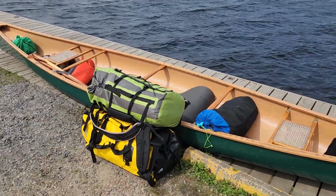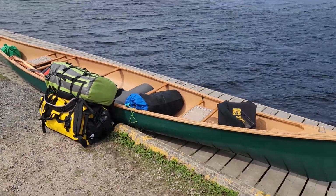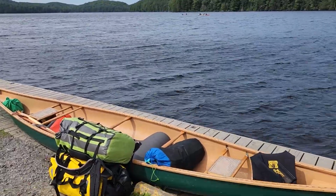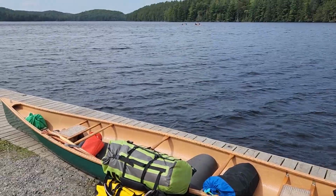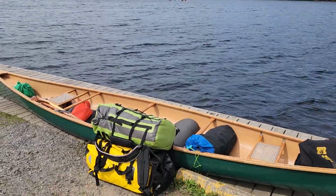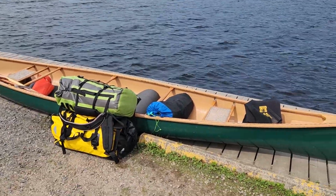Well, here we are, heading out on our backcountry adventure on Opeongo Lake here in Algonquin Park, Ontario. Let's take a look at what I brought. Well, there's the old canoe, restored. Good shape. It's an extremely windy day out here on the lake. Very large lake, windswept lake. So it'll be fun paddling against the breeze, but it's supposed to be awesome weather.